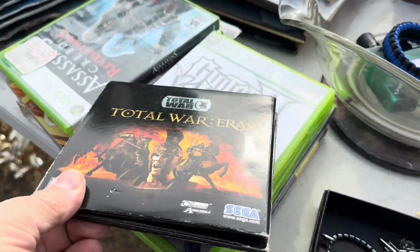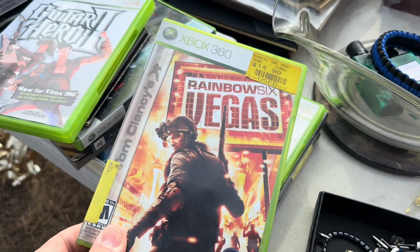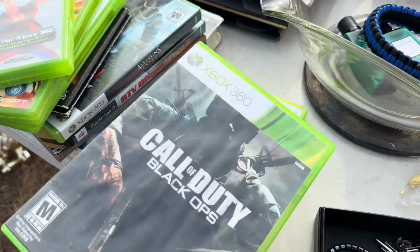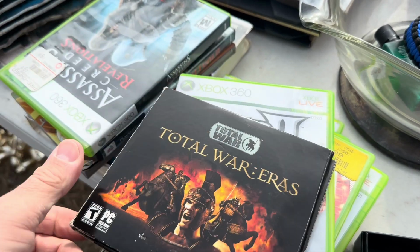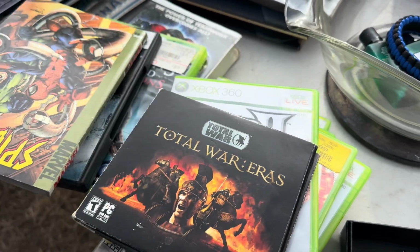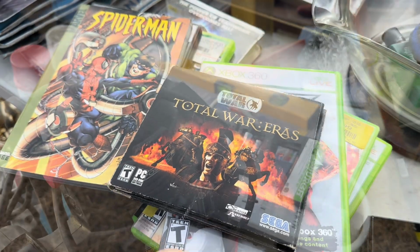This is the first sign of video games here, Guitar Hero. I know my friend Dan is looking for some Guitar Hero games, but I think he said he was looking for them on the Wii. These are the 360 versions. Fable 2. I think every one of these games, believe it or not, here. What else we got? Assassin's Creed, ATV Off-Road. Yeah, nothing I'm going to be interested in here. I'm not sure if I looked at these last week or not.